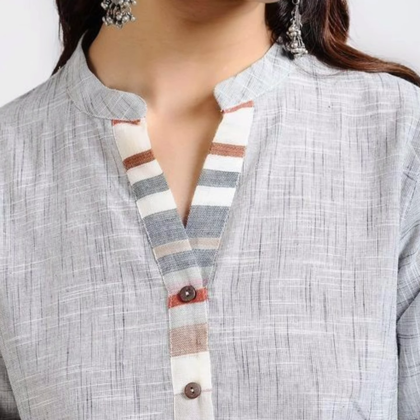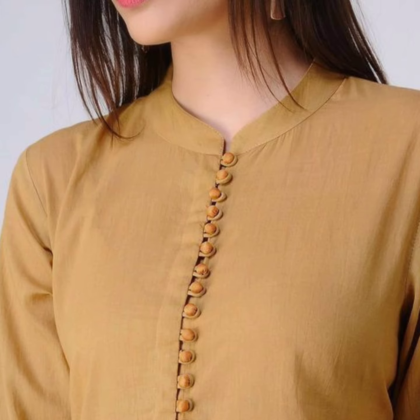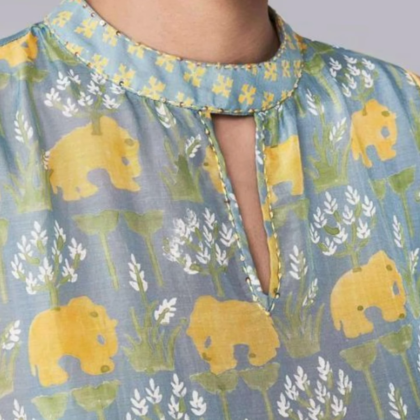In this video you will see the design of high neck. A high neck kurti is a style of Indian traditional clothing for women. It is a variation of kurti, which is a loose fitting tunic that can be paired with various bottoms like pants, leggings or skirts. The defining feature of high neck kurti is its neckline, which extends higher up the neck compared to regular kurtis. Here are some key features of a high neck kurti.